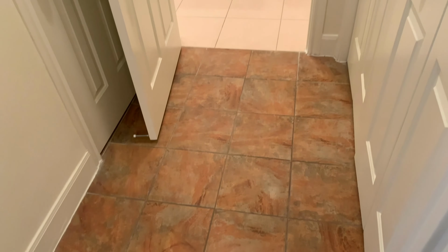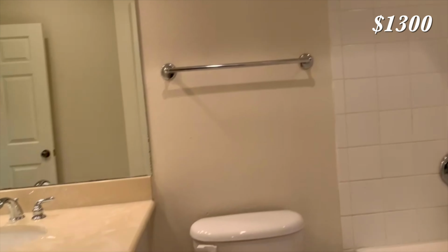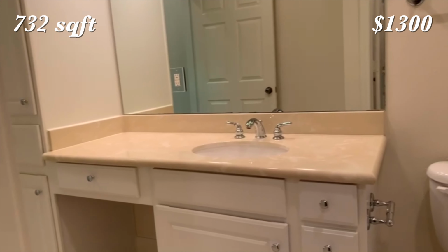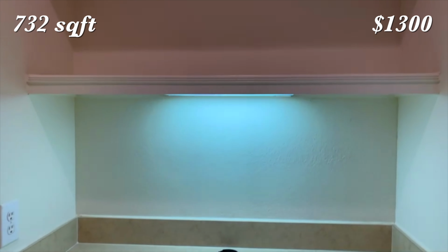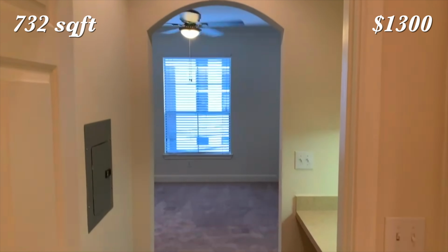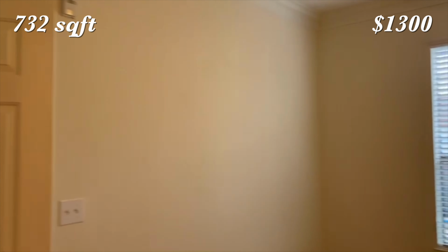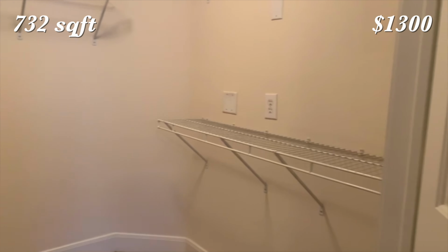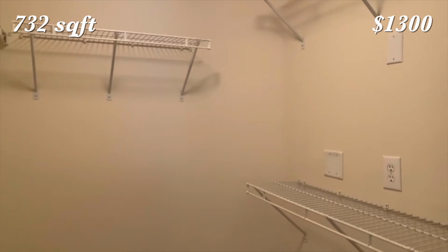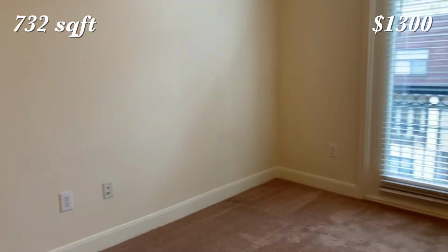The leasing agent offered to show us another apartment, so we looked at a similar unit with less upgrades but much more space. This apartment cost $1,300 per month at a square footage of 732. Even though this apartment didn't have upgraded appliances, the additional space gave it a really nice homey vibe, and the leasing agent offered to upgrade the sink for free before move-in, so this unit was a strong contender.